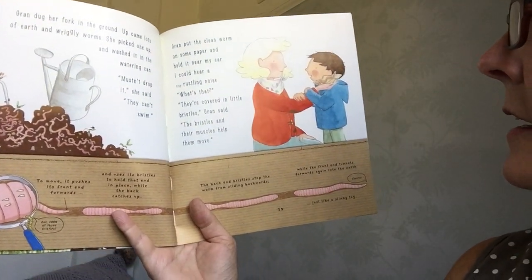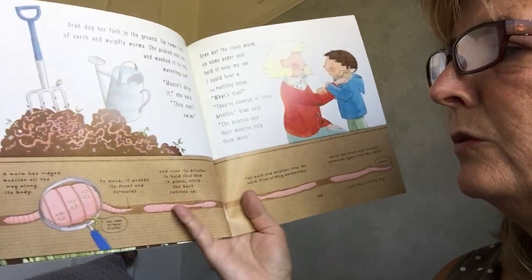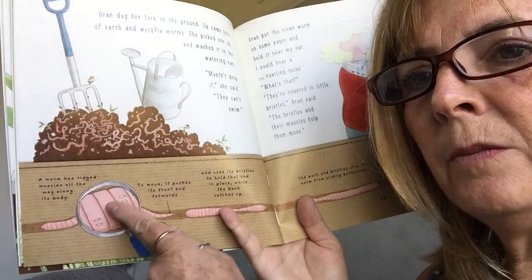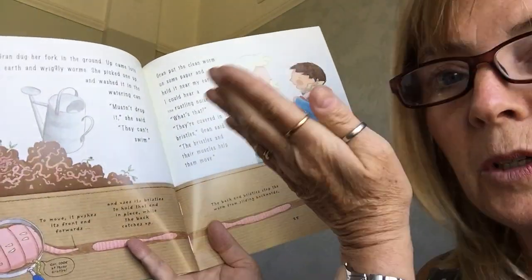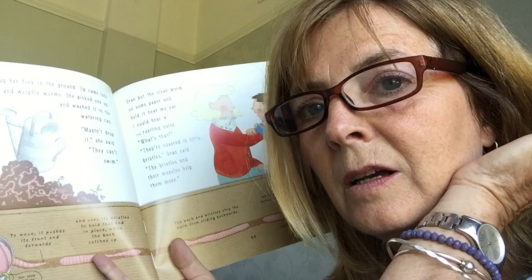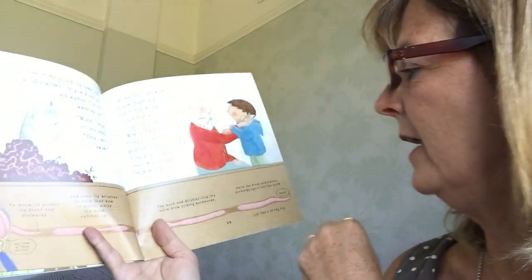What's that? They're covered in bristles, Granny said. The bristles and their muscles help them to move. So the whole of their body is covered in teeny tiny bristles. And if you put a worm on a piece of paper and put it by your ear, you might be able to hear it, the bristles moving and the worm wriggling.